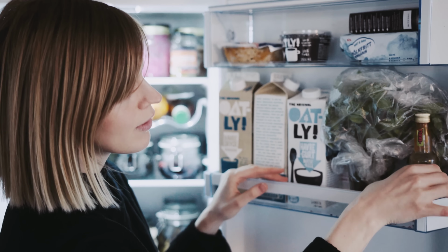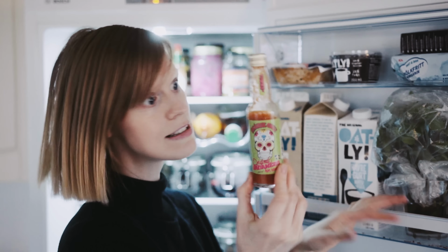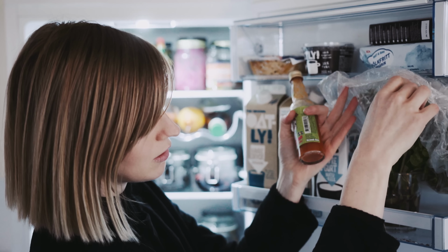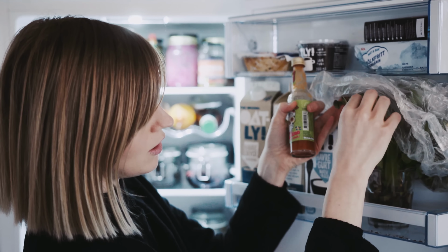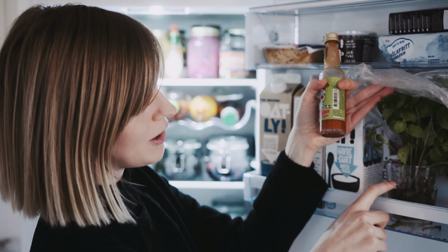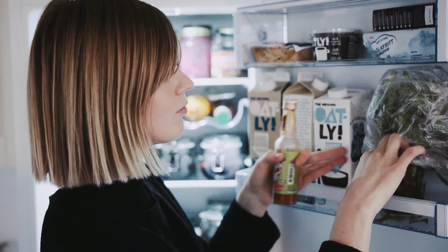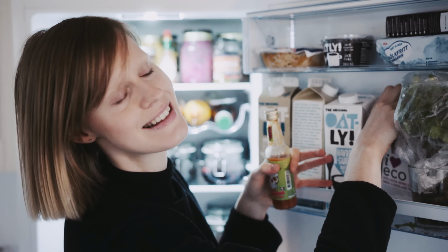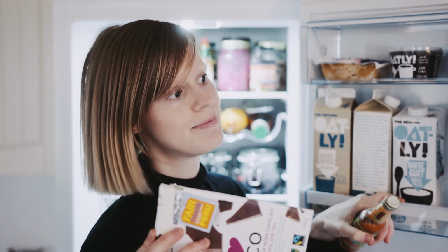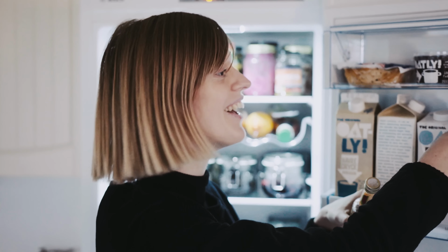There's a locally made habanero hot sauce, and here is some fresh mint. Maybe it's time to use it up since the leaves are falling off. But usually it lasts really well if you put it in a glass of water with some plastic covering it. And behind that, the last thing, my secret stash of some dark chocolate. I love chocolate, but who doesn't, I guess.